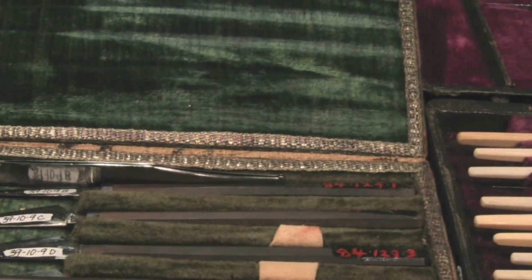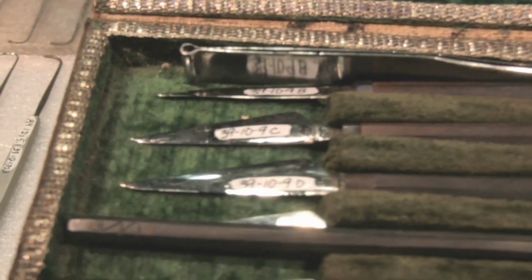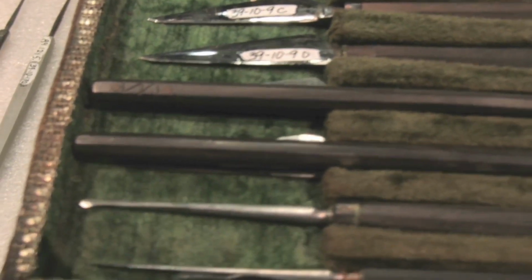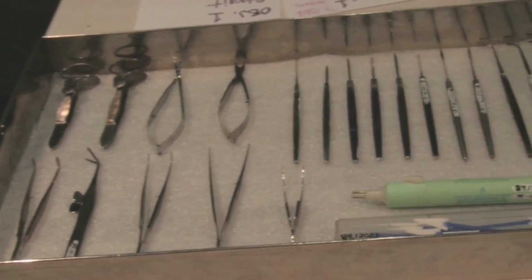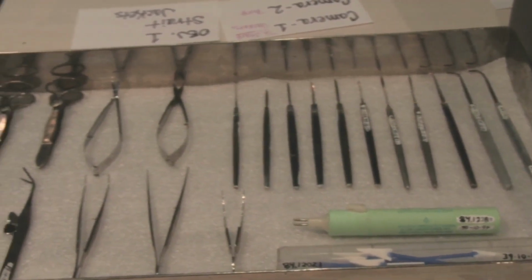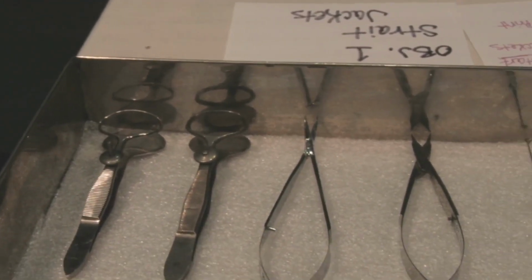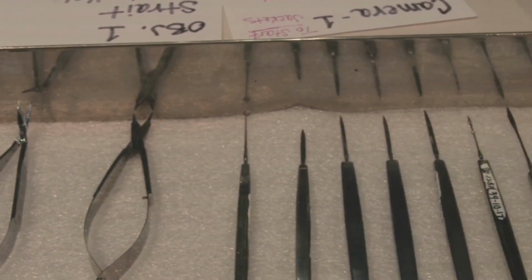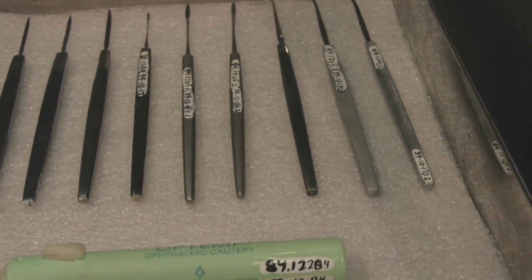And these kits were very likely used for cataract surgery because a great deal of the procedures were performed in the 1800s. The more modern tools here on the tray are specifically for cataract surgery and date to the 1960s and 70s. So the tools didn't really change that much. There are scissors, lid forceps, knives and micro knives, a cautery, sponges, needles, and hooks.